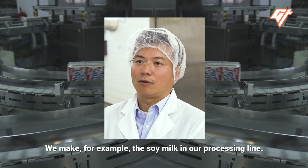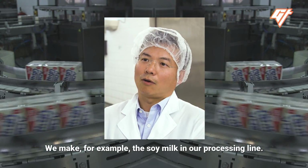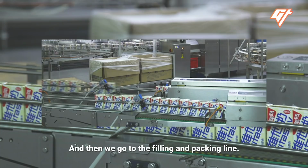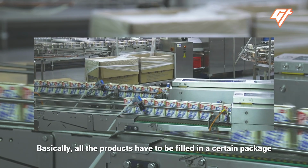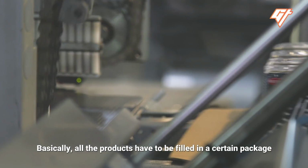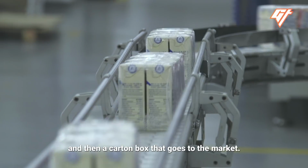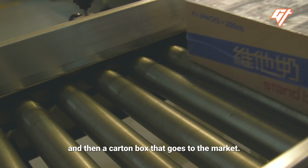We make, for example, the soy milk in our processing line, and then we go to the filling and the packing line. Basically, all the products have to be filled in a certain package, then go to a second package. You have a 6-pack, and the carton box in the market.